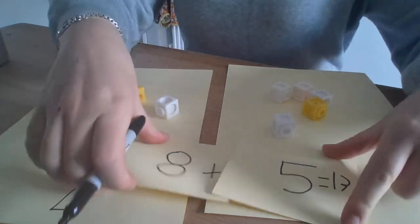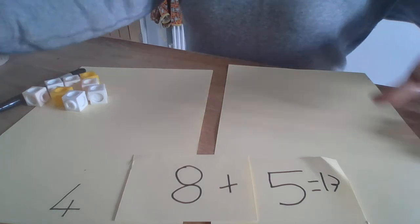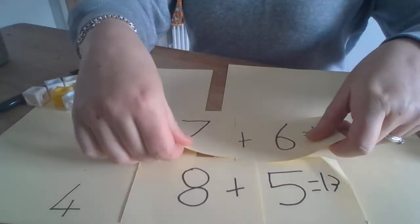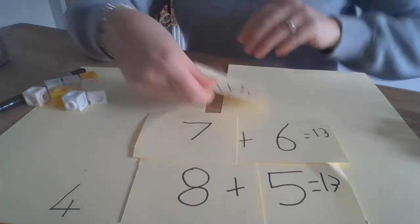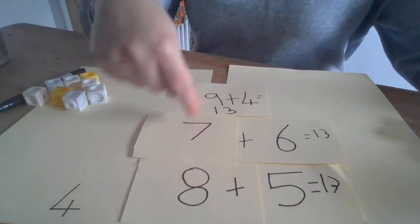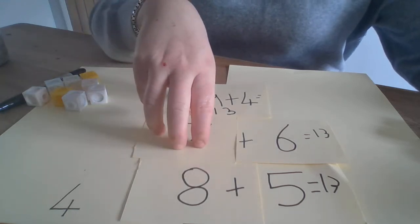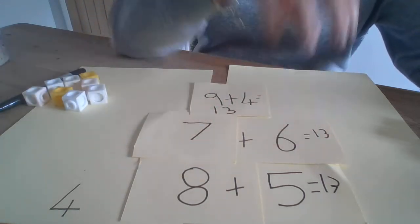Look at all the different ways that we've already made 13. So we've got 8 and 5, and we've got 7 and 6. And then we had 9 and 4. So can you see that each time we counted on, we didn't have to recount that group, did we? We put the biggest number in our head and then we counted on the next group.